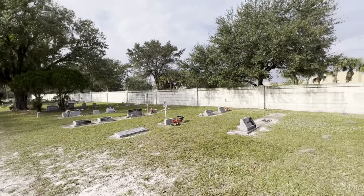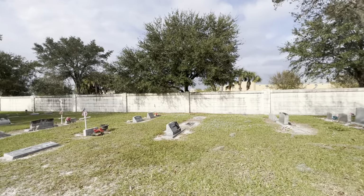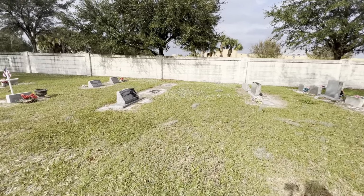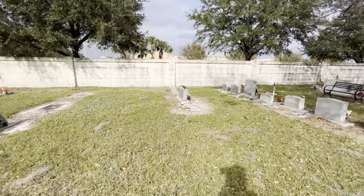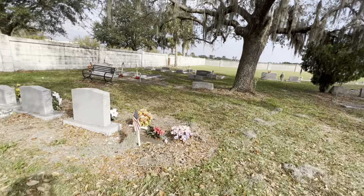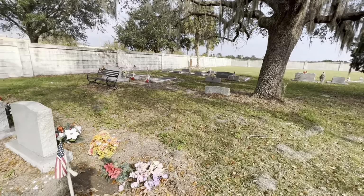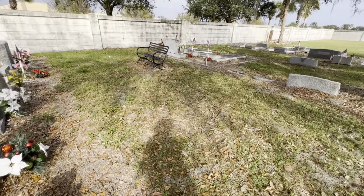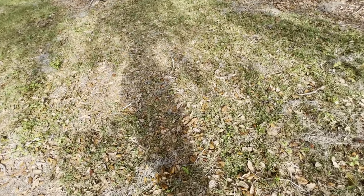So this is the property right here. There's not really a lot of information on this cemetery, but that's a cool butterfly.